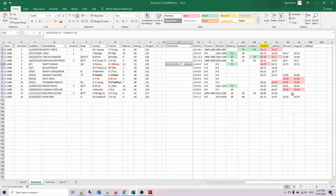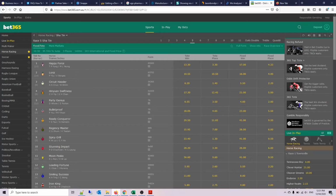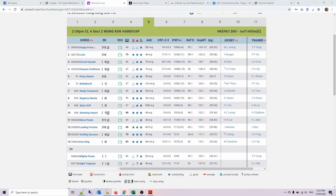So let's look at it again. So my pick is 135. 1 and 3. Yep, 3 and 5, right? So 1 is a big outsider. I'll look at 3 and 5 again. So let's bring up the racing form.